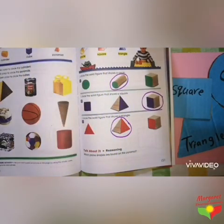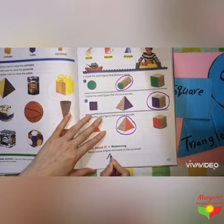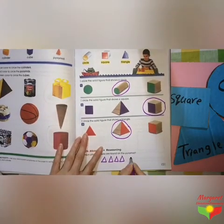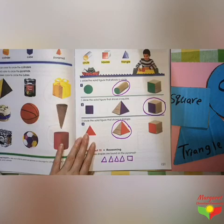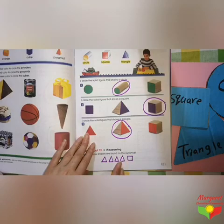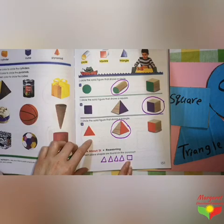So, we can draw, yes, four triangles, one, two, three, four triangles, and one square. So, on the pyramid, we found one, two, three, four triangles and one square. So we can say on the pyramid we found two shapes, triangle and square.